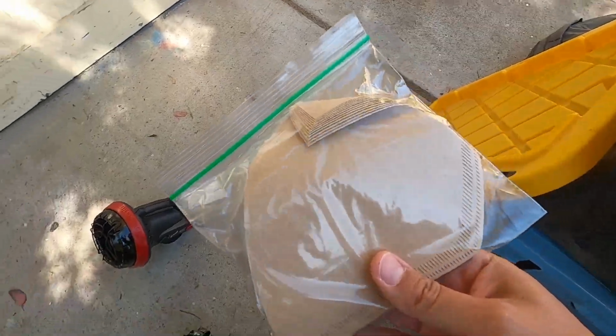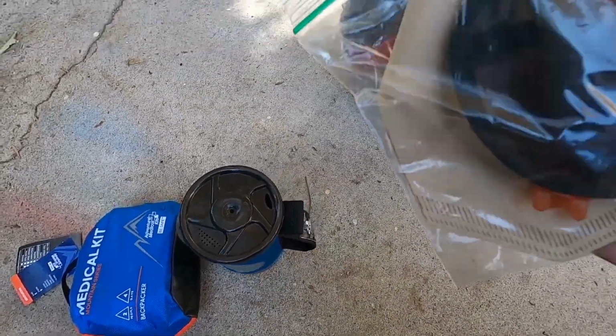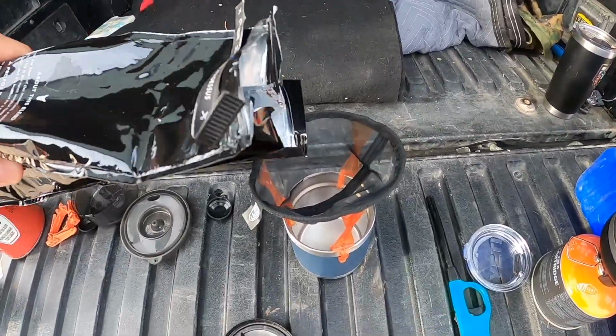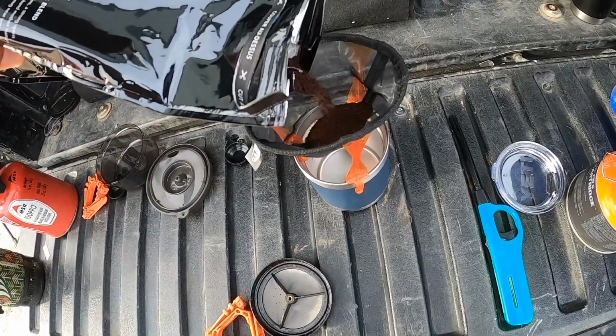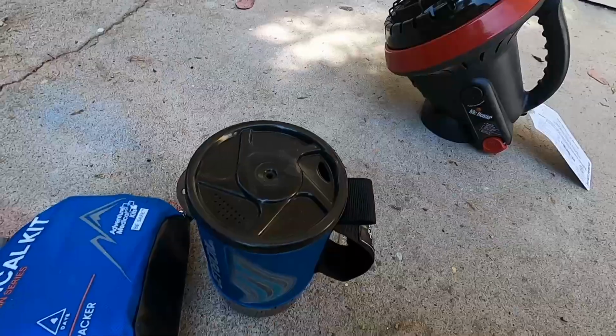Here's some coffee filters, which go together with the jet boil, but we also have this super cool filter thing that just hooks onto the top of a cup, and you stick a filter in it, put your ground coffee in there, and pour the hot water over it and enjoy.